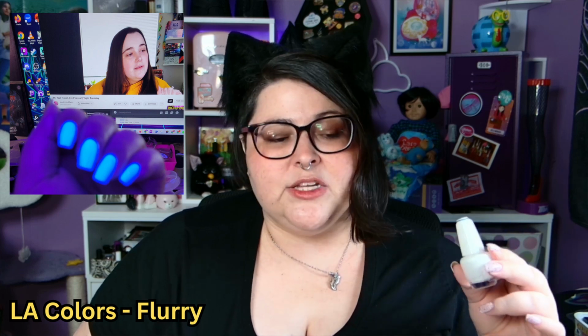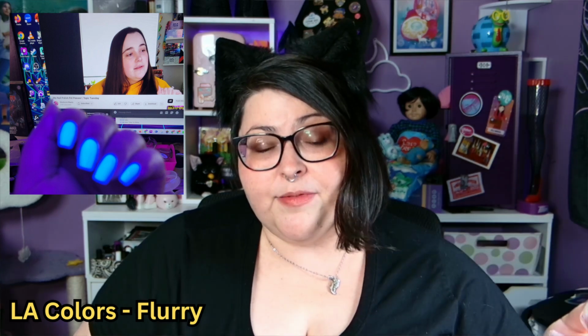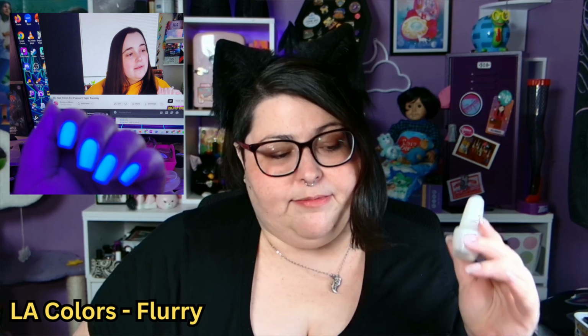And they release blacklight reactive polishes pretty much every Halloween. So I have a blacklight reactive white from them and a blacklight reactive black from them. They both glow a pretty similar blue. And I'm sharing a picture of the glow right here. I actually was swatching it while I was watching one of Mediocre Manny's videos. So that was pretty fun.